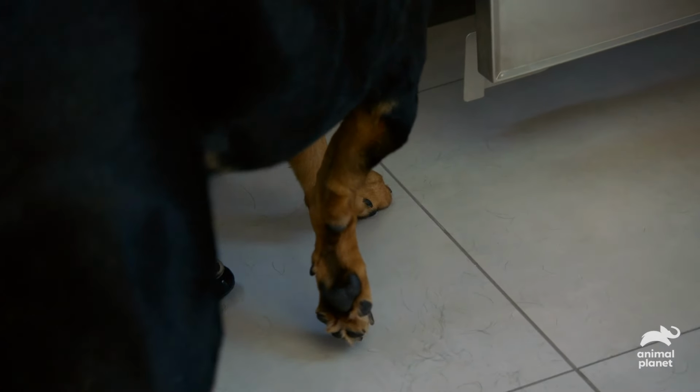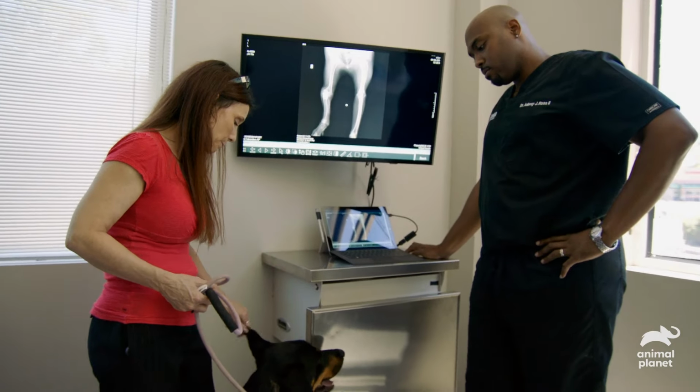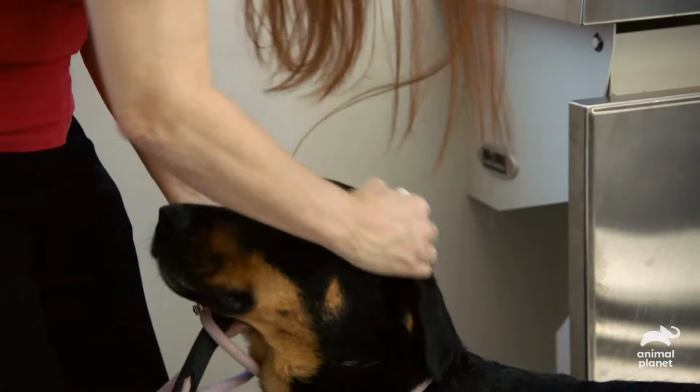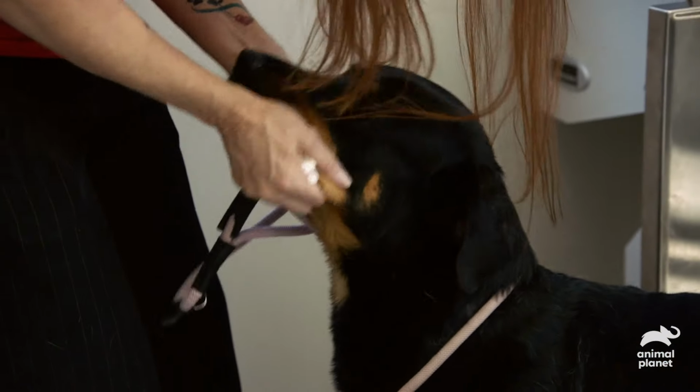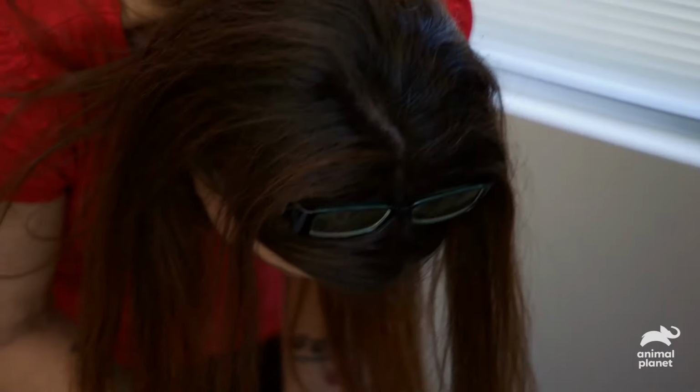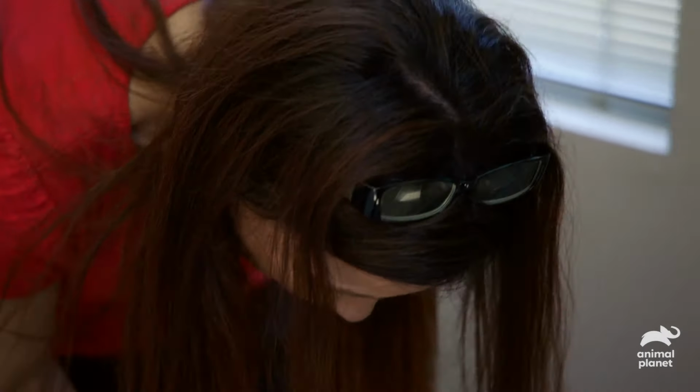Well, I mean, I trust your opinion. So I want to do what's best for him. I want him to understand that I'm not doing this to hurt him, that I'm doing this because I love him. If I don't have his leg removed, he's going to have trouble in the future that's going to cause him to be more uncomfortable. So it's a decision that I feel like I have to make while he's young enough to be able to cope with having three legs.